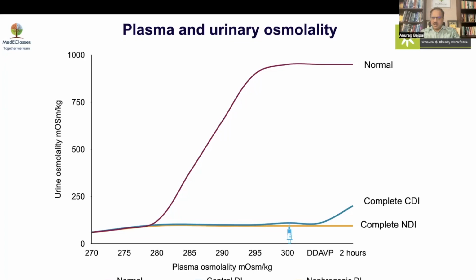Your picture doesn't end there. You have to look for neuroimaging, particularly if there's central DI, and look for renal imaging and another workup if it's nephrogenic DI. Beyond that, we are not focusing, because we're focusing more on hypernatremia today.